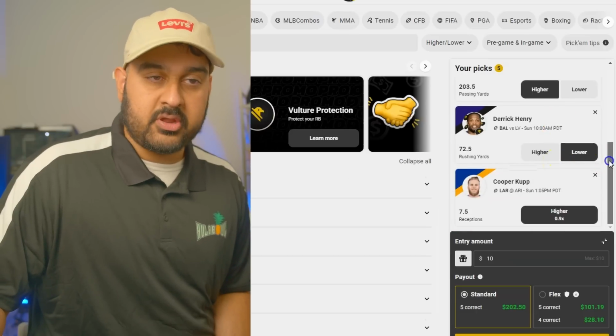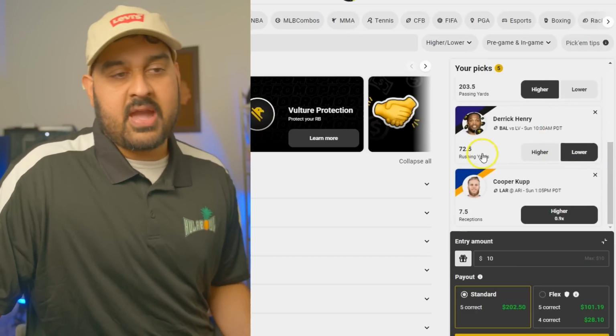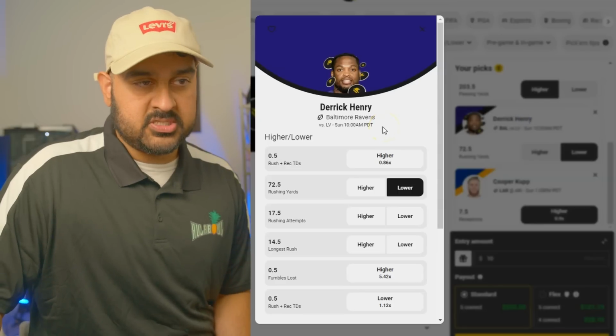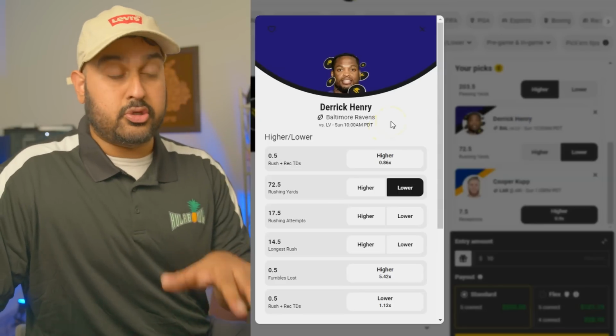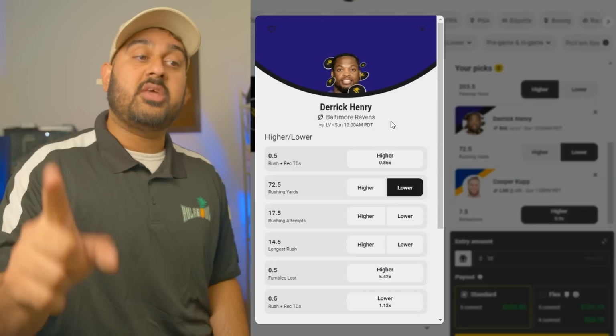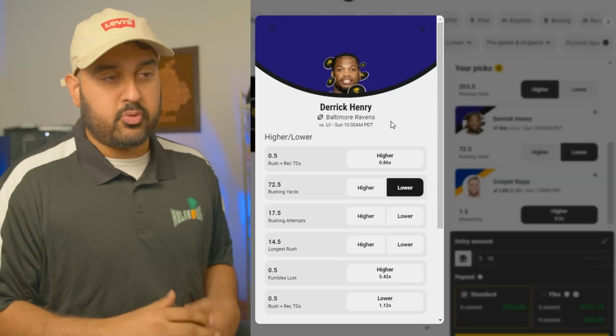And then Derrick Henry. We're going to take lower on Derrick Henry. Will he have at least 73 rushing yards? I'm going to take lower, specifically because I think the Raiders defense is good against the run. And I know if you look at the stats, it might not say that. But if you guys watch the tape, the Raiders on the defensive side did a really, really good job.